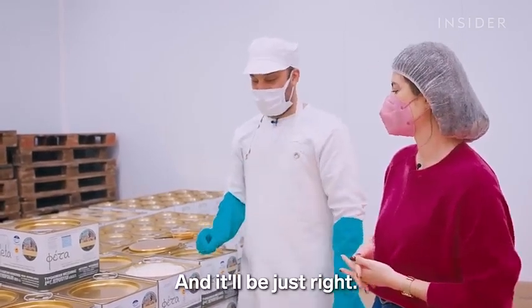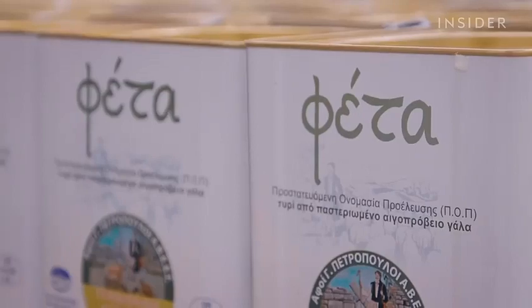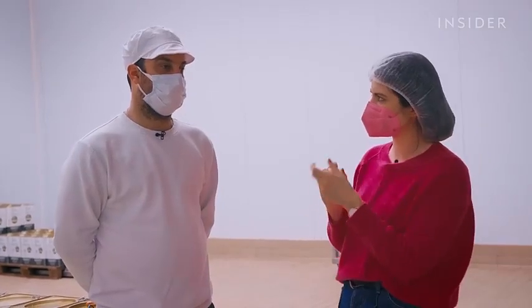Feta used to be aged in barrels. I've read that the barrels used to add a little bit of spice and the rennet, giving it that bitterness.